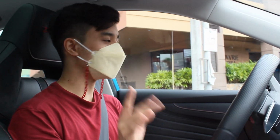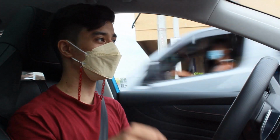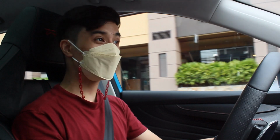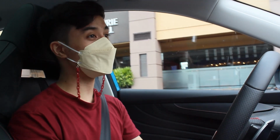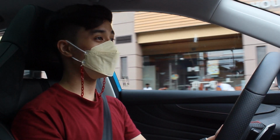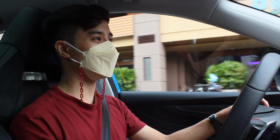Handling of this is great. It's even better than the Ford Territory and Chery Tiggo 7 Pro, I must say. Geely Coolray, yes, that will be number one, but this comes at a close second place. However, I might prefer this over the Geely Coolray just because of the price. It is way, way more affordable and better value than the Geely Coolray.